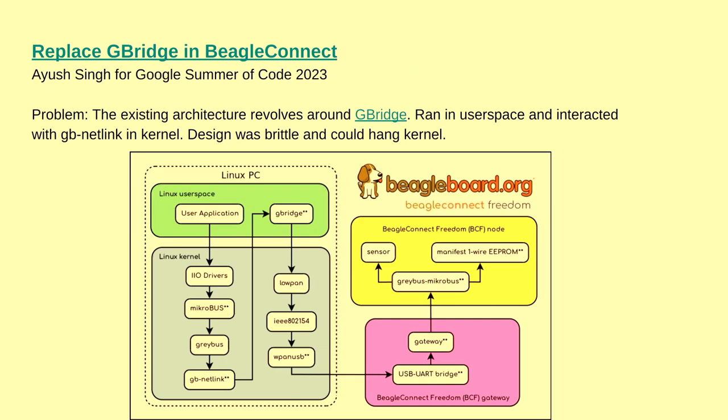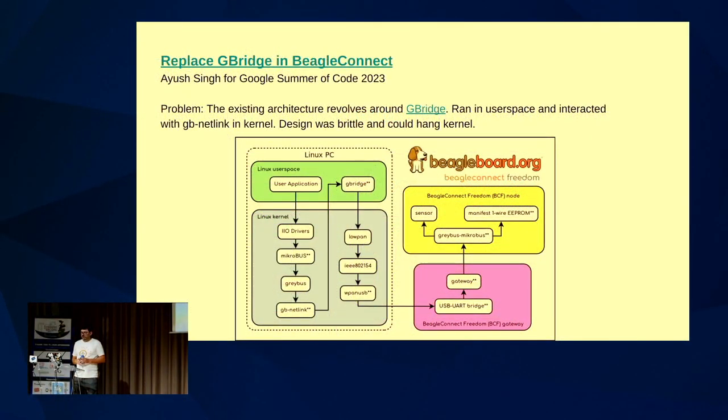So here's a diagram of the existing system that was changed a little bit after our Google Summer of Code this year. The existing system had an issue: we had to go out of the kernel into a user space program called gbridge, for Greybus bridge, and then back down into the kernel. And that made it brittle. There were instances in which this could cause the kernel to hang. So it wasn't a very good design. This year, one of our students in GSoC, Ayush, proposed a solution for this, which has worked out pretty well.